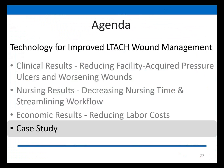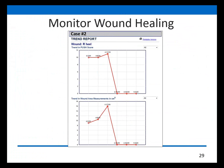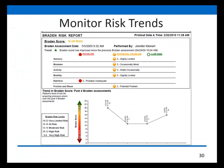So last on the agenda, just a quick glance of a typical case. This is an actual case study from another facility, but it's very, very typical of the things that we see. The assessment details tell us exactly what we saw, and the ease of the assessment at the bedside made things go so much smoother. You can see from the graph that he showed marked and continued improvement over a period of time.